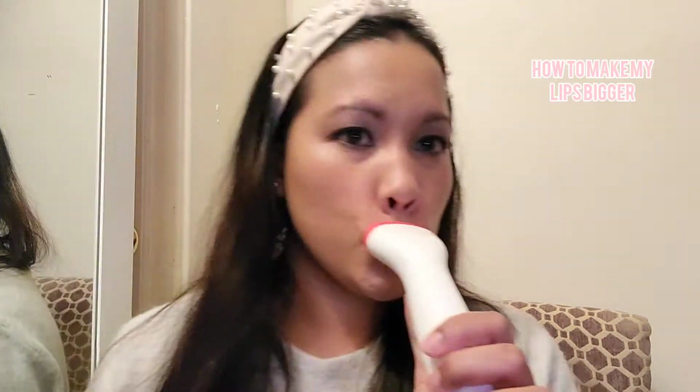And this is like a red color. I'm just gonna open it and apply it on my lips. Most of the time I use my lip plumper. I'm not sure if my lip plumper is fully charged, but let's see. Just gonna apply it.